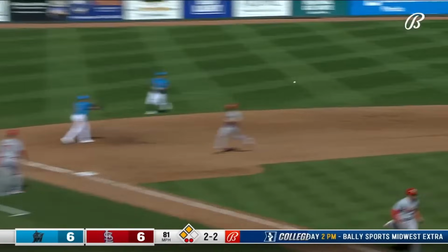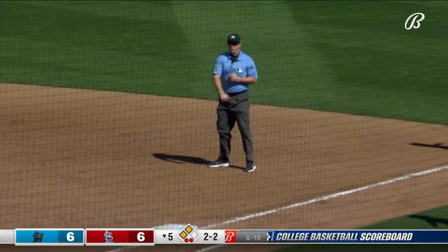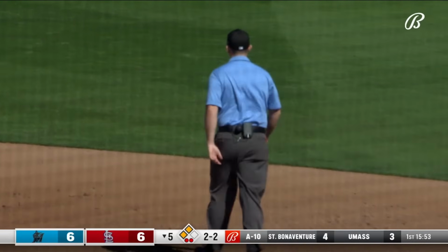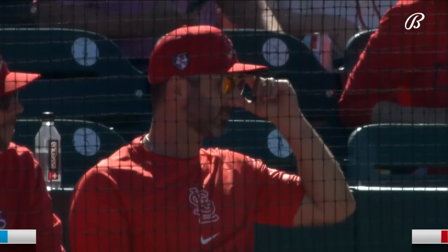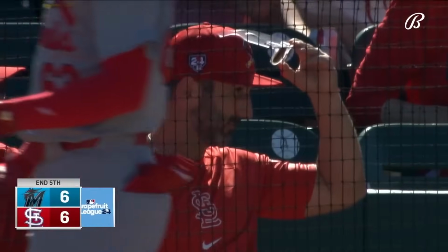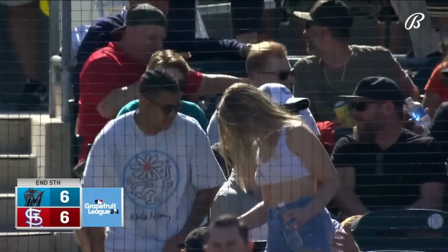To third, tricky hop. No play at second, throw to first, still in time. You can't beat the fun of spring training. A 5-4-3 ground out, and we are tied after five crazy innings.